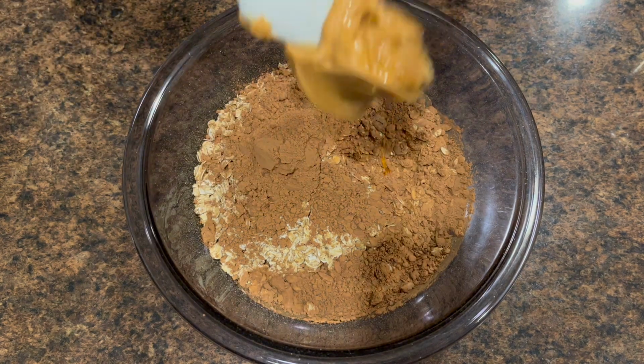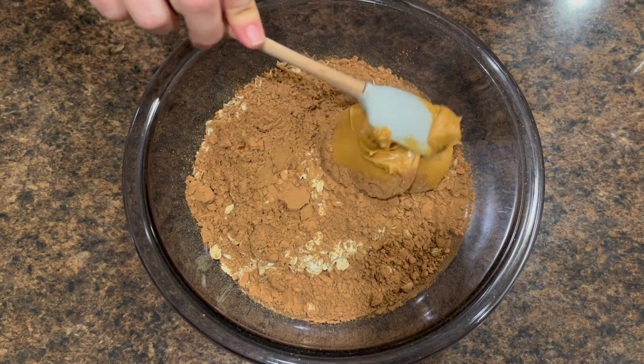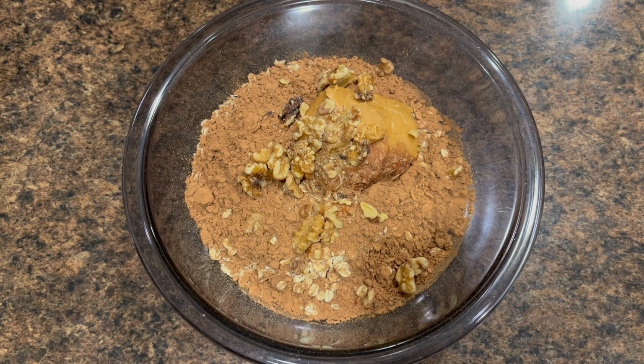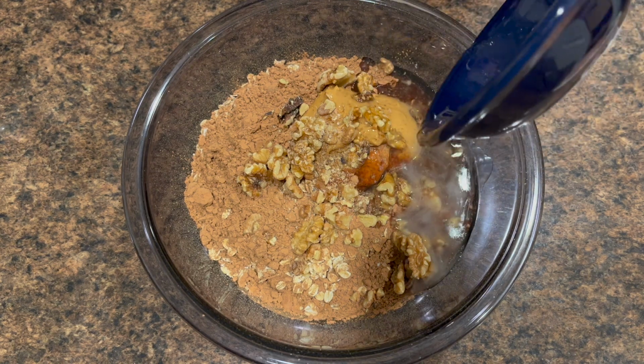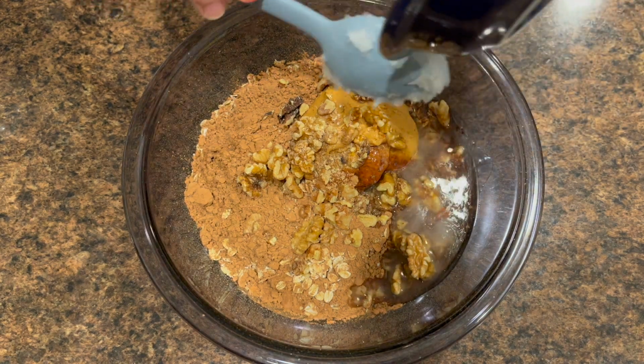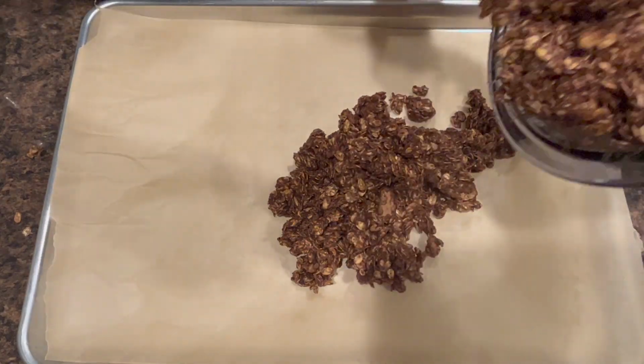The recipe calls for almond butter, but I'm just going to use some peanut butter. I don't actually have any almond butter. And walnuts go in next. I'm a little light on the walnuts. I should have about twice as much as I have, but that's okay. The last thing going in is some coconut oil. And then I'm going to put this on a sheet pan and bake it in the oven at 350.